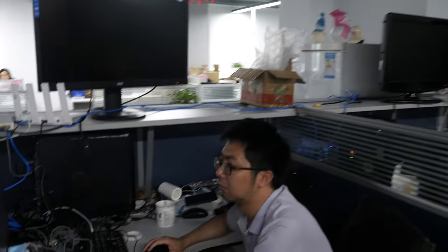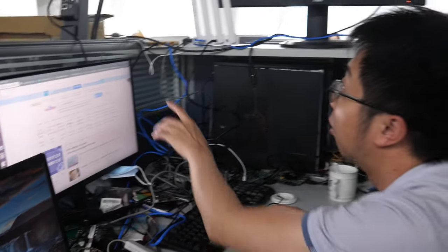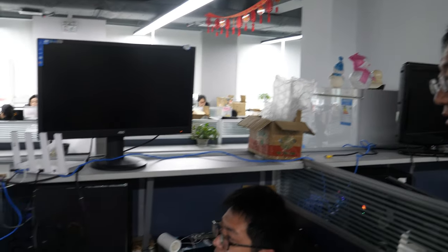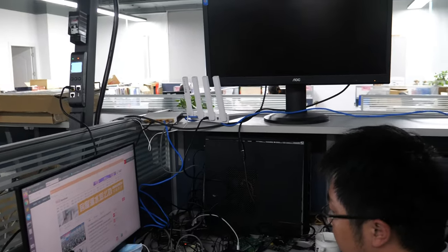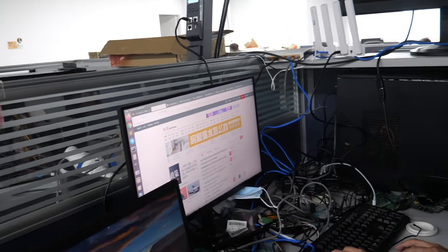Nice. Can we have a look at what kind of work he's doing? Okay. What could it be? It's a PDU. PDU, what does PDU mean? Power distribution unit. All right. Cool. Thanks for showing.